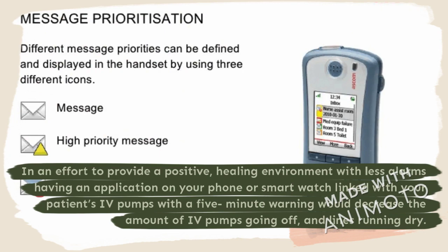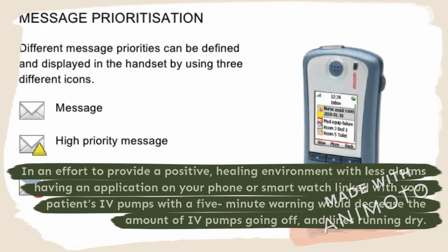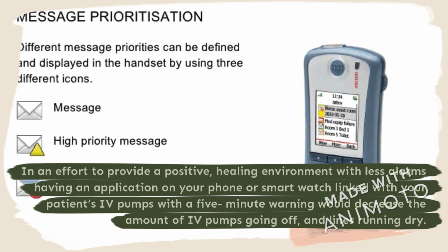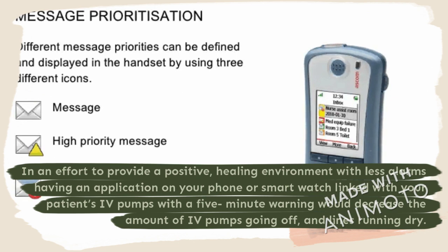In an effort to provide a positive healing environment for patients with fewer alarms, having an application on your phone from work, or your smart watch or mobile phone, linked with your patient's IV pumps with a 5-minute warning would decrease the amount of IV pumps going off and lines running dry.